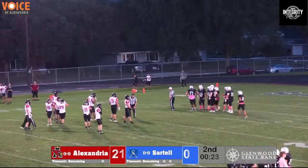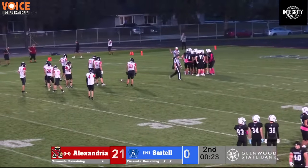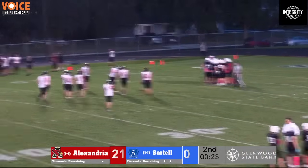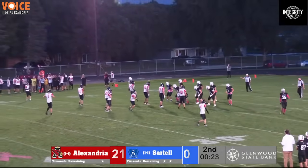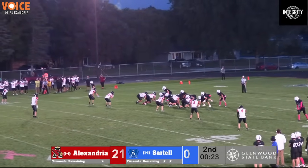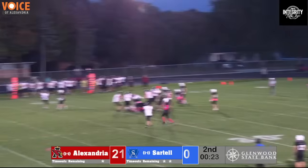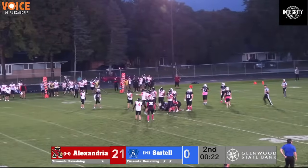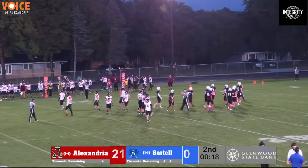And the Sartell Sabres will have the ball at their own 20-yard line. Alexandria did win the coin toss and deferred the choice to the start of the second half. So the Alexandria Cardinals will get the ball to begin the third quarter. Alex Bird is just going to sneak it, and he'll lunge forward and pick up about 8 yards there on what may be the final play of the first half.